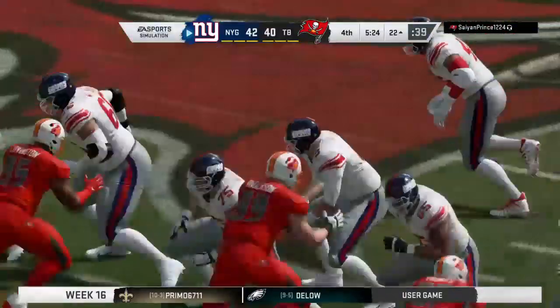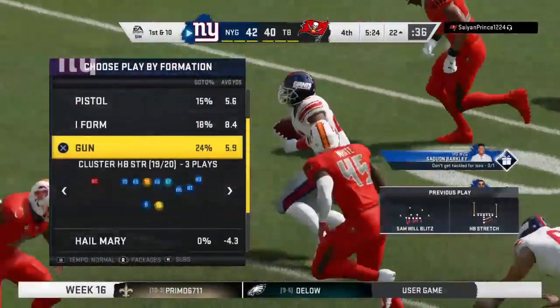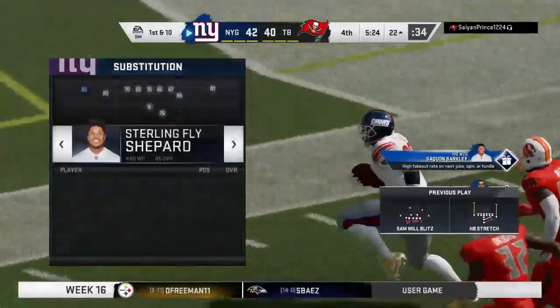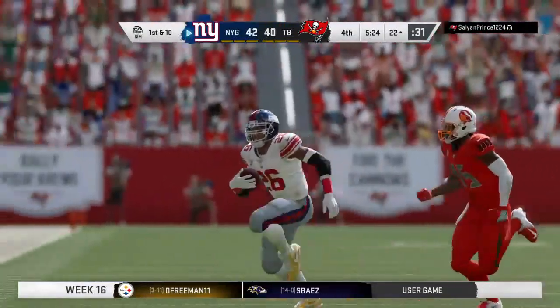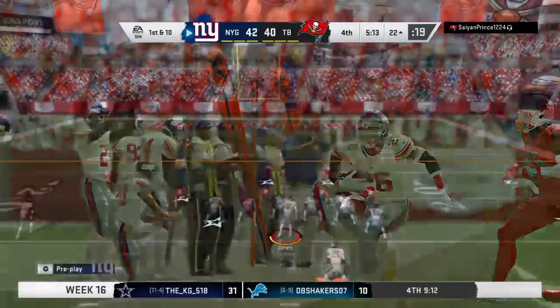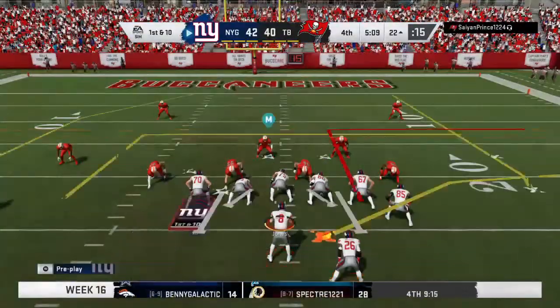17 yards and a giant first down. He's still rumbling, isn't he? Still looking fresh in this one despite the heavy workload. But you and I both know, well-conditioned, and he did tell us that he thrives on being at his peak late in ball games. So a solid run by Saquon Barkley, and another 1st and 10 here.